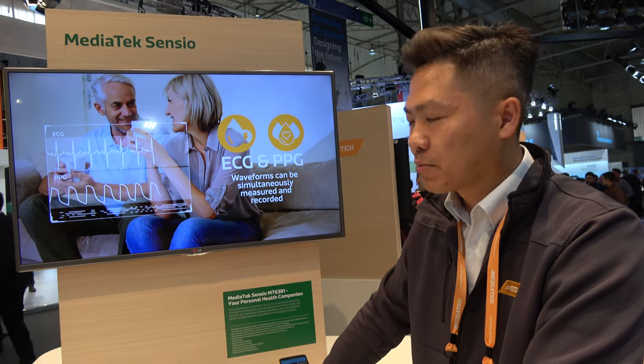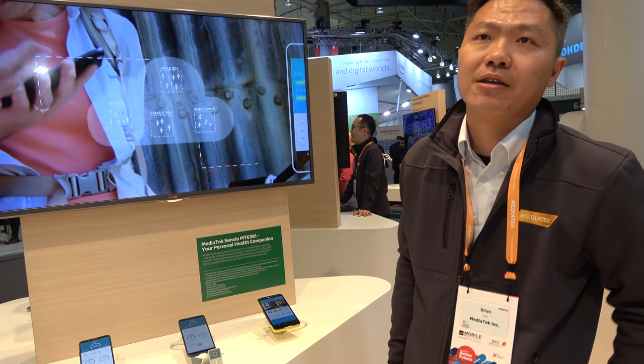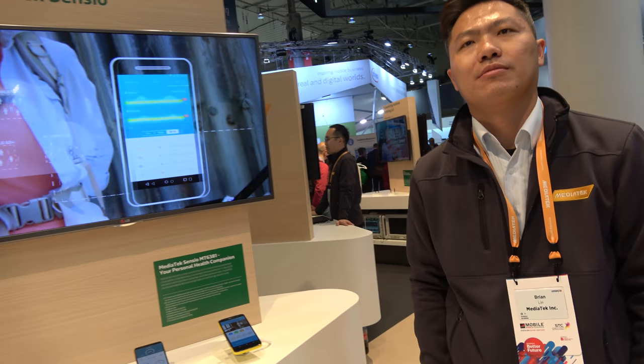So is it already in mass production? Yeah, mass production. The first cell phone is coming in April, and the accessory is coming in May this year. Cool. That's awesome.